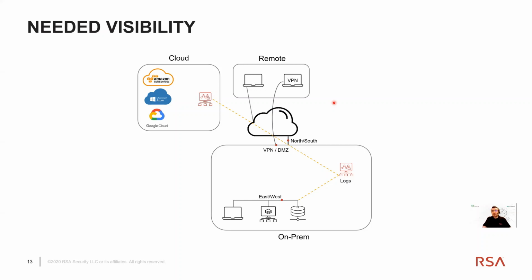So we need to collect logs from the internal network, but we also need to collect logs from any cloud application that we might be using in the organization. Then having logs alone, as we mentioned, is not sufficient. We will need to add endpoint visibility. And that's where we would deploy our endpoint agents to have endpoint visibility on all the different assets that we own, whether it is on-prem, in the cloud, or remote users.